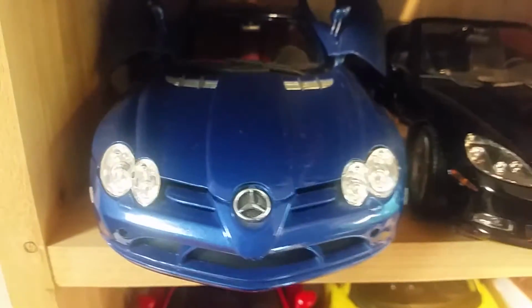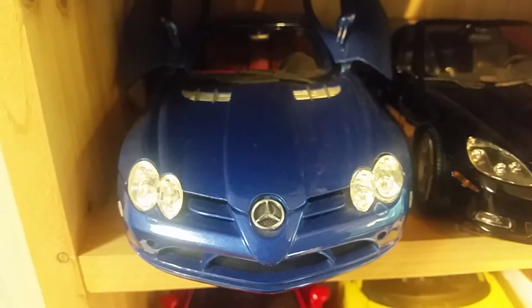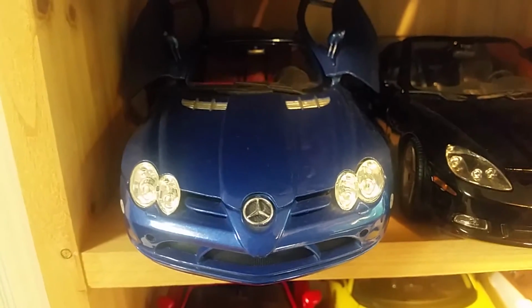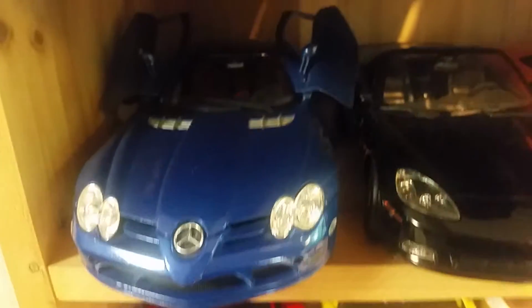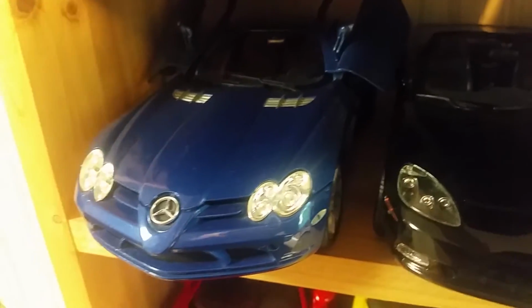And then I got the Mercedes-Benz SLR McLaren, probably because I think this is one of the most beautiful supercars in the world. And it also has the Mercedes-Benz logo on it. I mean, its lines and the rims on this car are extreme.